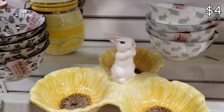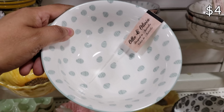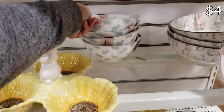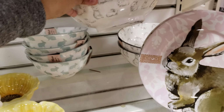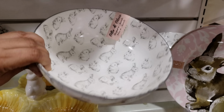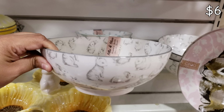And then we have a mint green. Is that what you want to call it? We got eggs on the inside and bunny on the outside. Oh, wow. Look at this one. Let me move this plate over. Oh, no. I'll just pull it out. I think this one is really, really cute. Wow. And that is only $6. Can you believe it? $6.